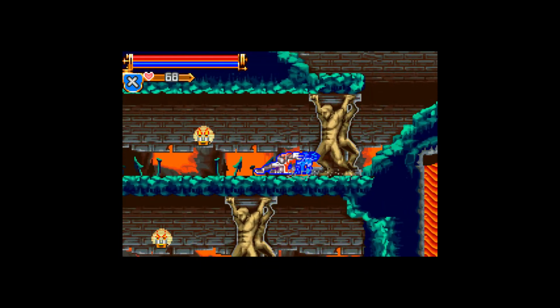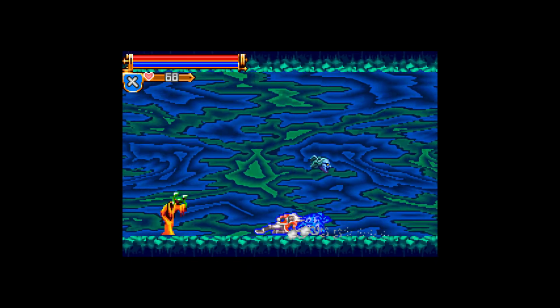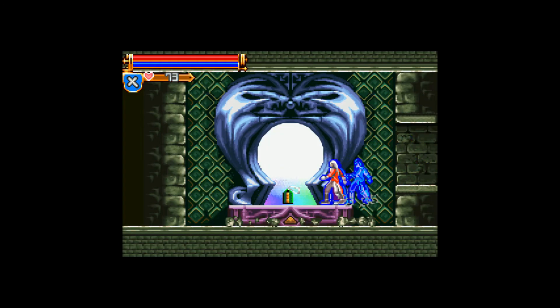Most notably, you can see that everything is much more brightly colored, and Juste himself has a blue outline that I'm sure was put there to keep him from fading into the background too much if you were playing on an older Game Boy Advance system.